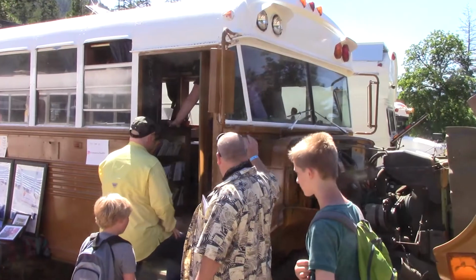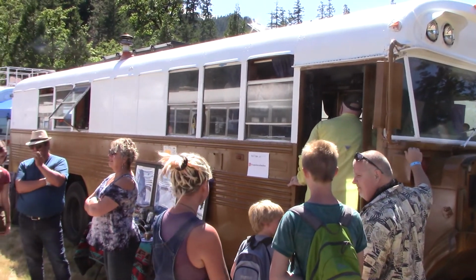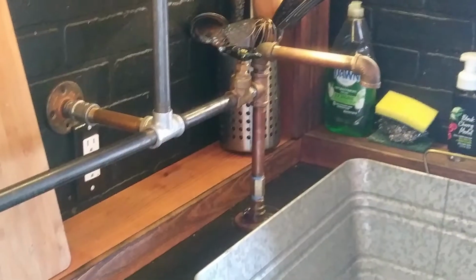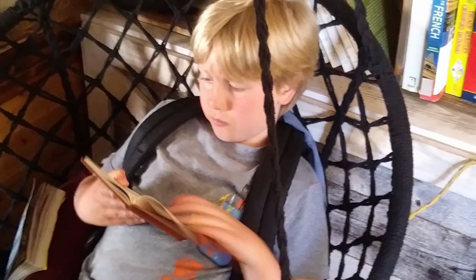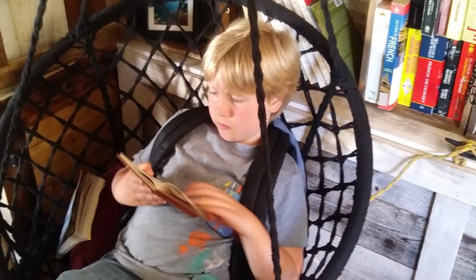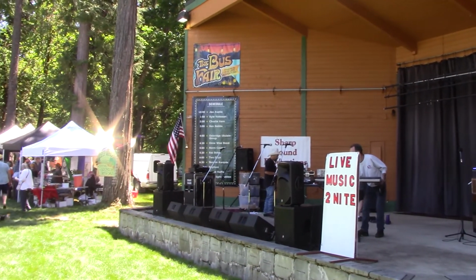The last bus we checked out was the Cognation School Bus. They had a bit of a boat feel on the inside of the bus and had Lindsay's favorite thing, exposed copper piping for the sink. They also had a hanging chair that Noah had a chance to check out. That was our experience touring the Bus Fair 2019.